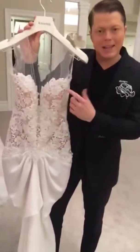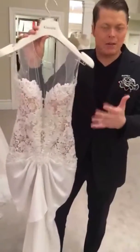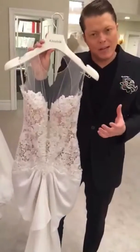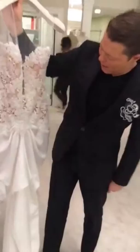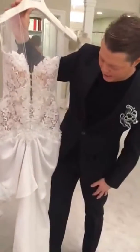It's really nice with this cafe lining because it really brings out the dimension of the lace. It gives it a little bit more texture. But again, it could be tone on tone, it could be solid ivory. But I think it really looks best the way she did it here.